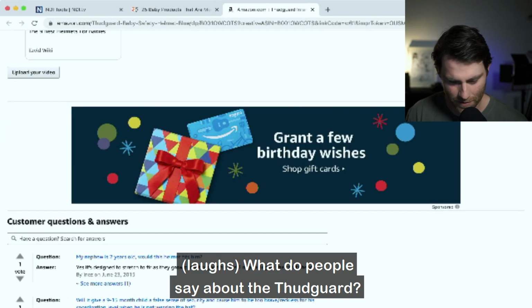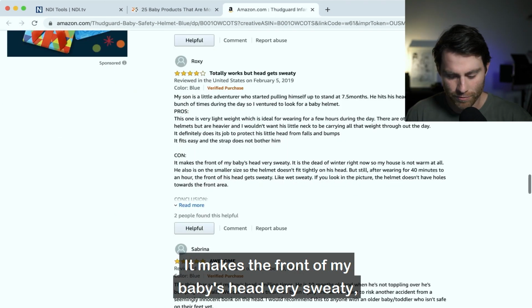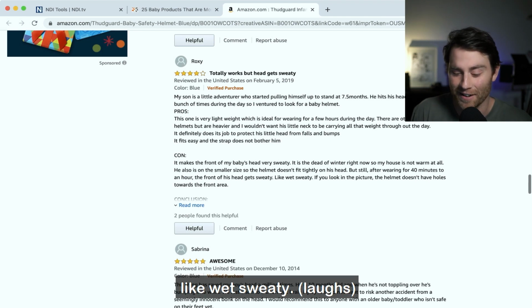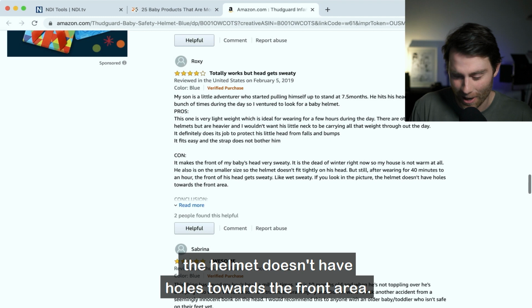What do people say about the thud guard? Totally works, but head gets sweaty. It makes the front of my baby's head very sweaty. Like, wet sweaty. If you look at the picture, the helmet doesn't have holes towards the front area.